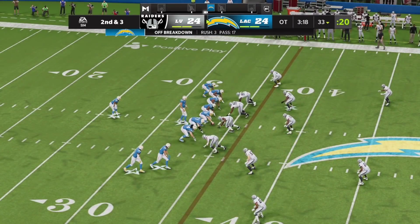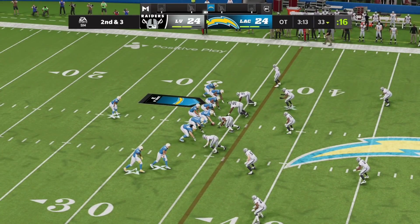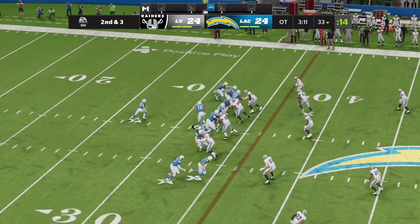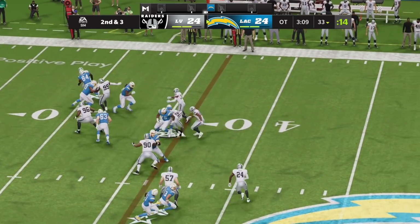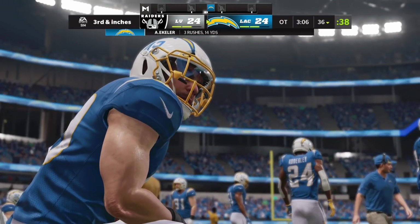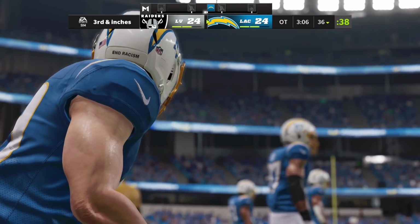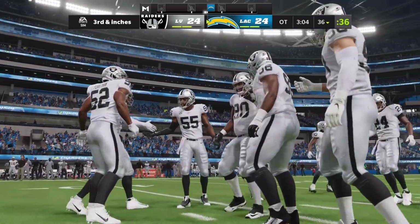So they'll come up after the gain of 7 on a 2nd and 3. Once more, here's Eckler. And the hole closes quickly. He gets it across the 35 to the 36-yard line. Call it a gain of 3, but not enough to move the sticks. It'll be 3rd and about a foot or 2.